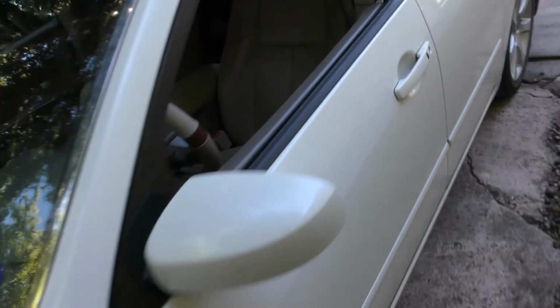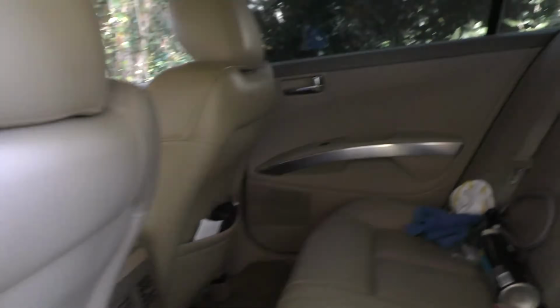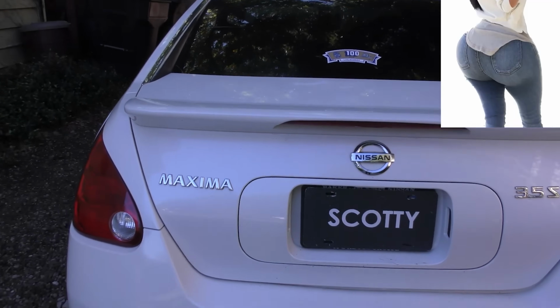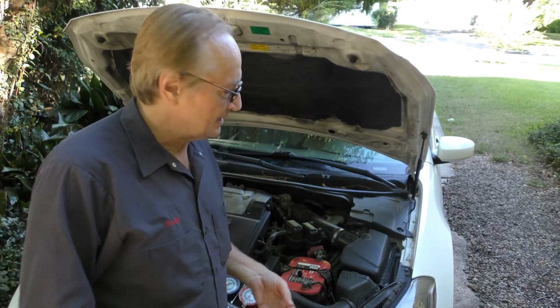Now as we look inside, hey, the interior is still in excellent shape. That's how they sell these things. They're comfortable, they handle great, they got a nice Nissan engine and a good suspension system. And as we check the back, a lot of room in the back seat and a decent trunk. There's some good room in here for stuff. Notice the jumper cables.